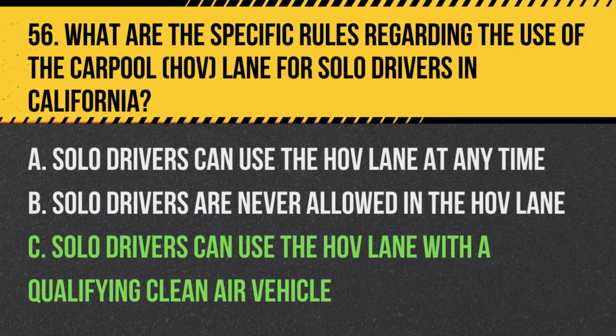Answer: C. Solo drivers can use the HOV lane with a qualifying clean air vehicle. In California, certain clean air vehicles can access the HOV lane even with only one occupant.